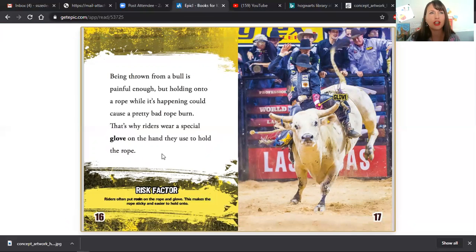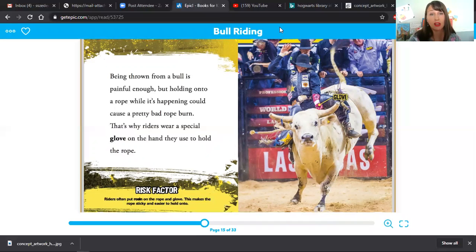I don't know if you've ever been around a tree like a pine tree that has pine sap, but that is what rosin is. And again, I bet at the end of this book, we are going to find that word in the glossary and the index.